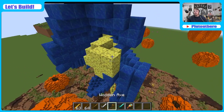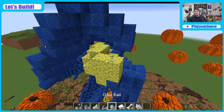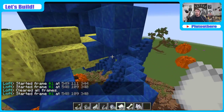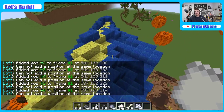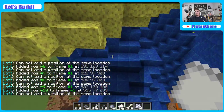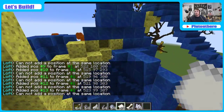We could probably just create a chunk on top here. So, whoops. Clear. And just kind of connect it all along these top parts here, and go from there. There, there, there. We'll just kind of go from there and back and see if it works out.